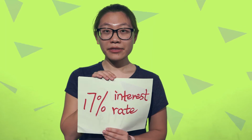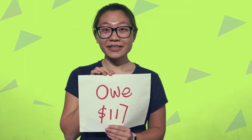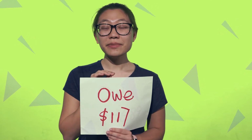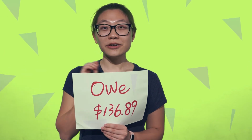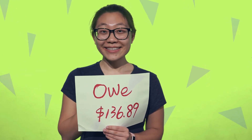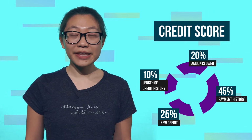By the end of the month, your total amount owed will become $117. By the next month, your 17% interest will make your total amount owed become $136.89. Using a credit card is not free money. You have to pay back everything you charged. If you don't, you will hurt your credit score. Your credit score is like your financial resume. It's made up of a variety of factors, but the most important thing is to pay your bill on time.